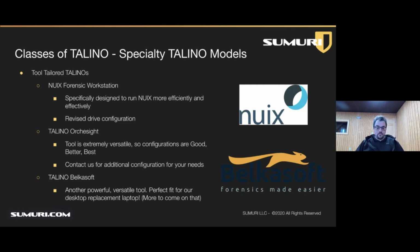We also offer the TALINO Belkasoft, which is a very powerful laptop for a powerful tool. We find it's a great replacement for our desktop replacement laptop. There's more on that coming very soon. I'll be talking about that in just a little bit.